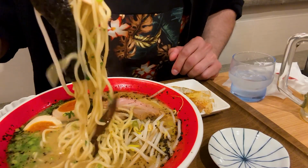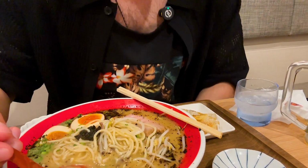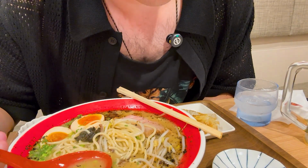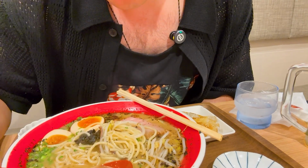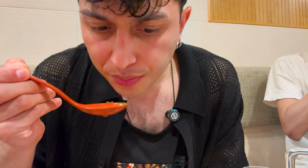Compared to regular ramen, the noodles are pretty thin. The broth is really good. And the black garlic just makes it more potent, I feel. Try the noodles now.